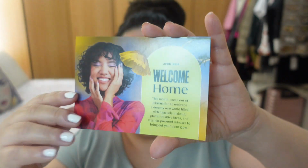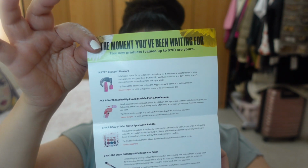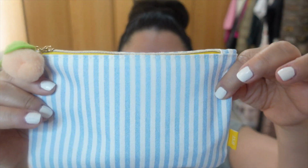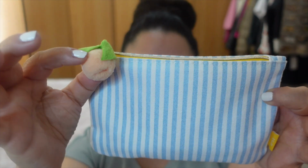It brings the little pamphlet with all the products. Awesome, awesome, awesome. So this month they sent a canvas bag. It's white and blue stripes, baby blue stripes, and the zipper has a little peach cotton ball. I absolutely love these little bags. Unfortunately, I have too many.